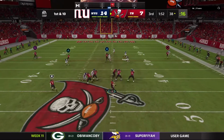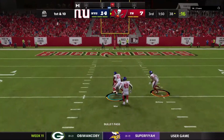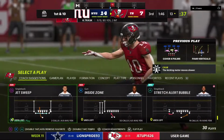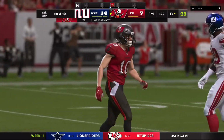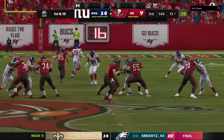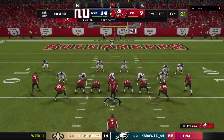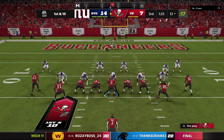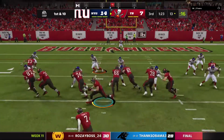On 1st and 10, Trask. It's Miller, complete. And all the way inside the 15 before they drop him. And this has been a nice answer to the touchdown drive against them a few minutes ago because they've come out and reestablished the tempo. A nice throw there, and they're putting together a very strong drive as a response.